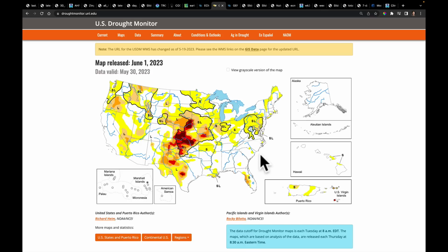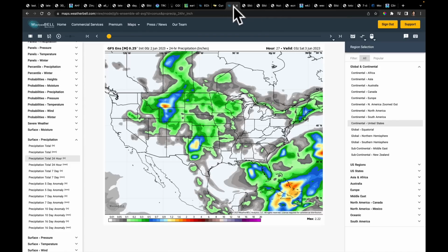It doesn't just come through and save everything. It's just breaking away from the dryness in that area, returning some moisture. And we do not have the best model agreement on what's going to happen here. So I'd like to compare the ensemble forecast from the GFS and then to the European.